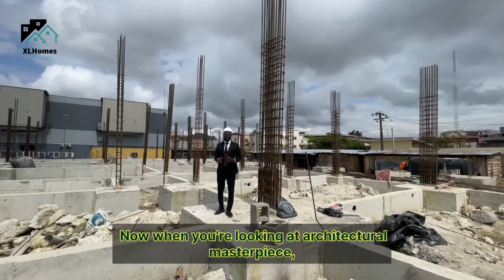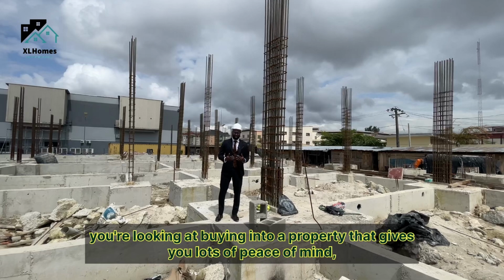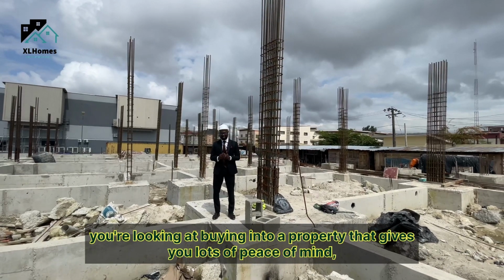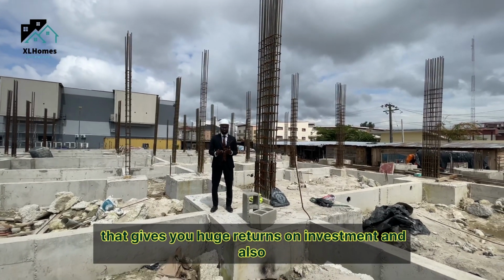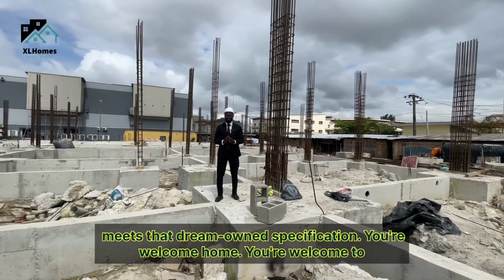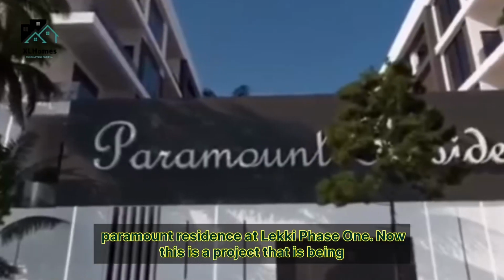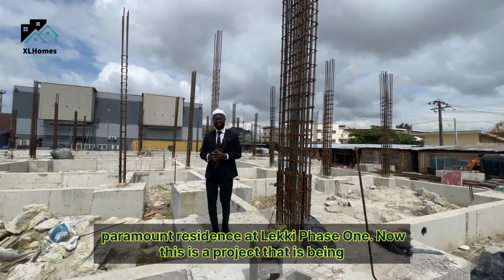When you're looking at an architectural masterpiece, you're looking at buying into a property that gives you lots of peace of mind, that gives you huge returns on investment, and also meets that dream home specification. You're welcome home. You're welcome to Paramount Residence at Lekki Phase 1.